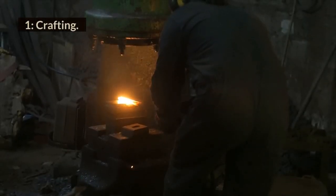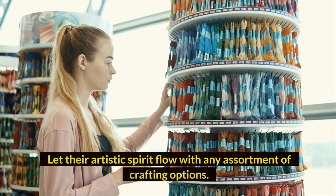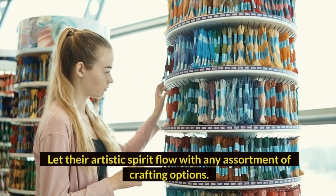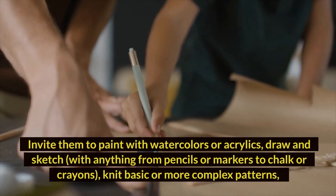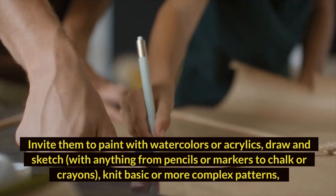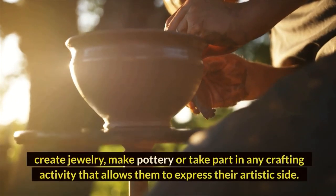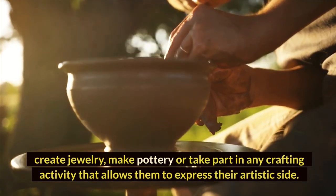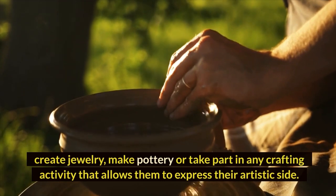1. Crafting. Let their artistic spirit flow with any assortment of crafting options. Invite them to paint with watercolors or acrylics, draw and sketch, with anything from pencils or markers to chalk or crayons, knit basic or more complex patterns, create jewelry, make pottery, or take part in any crafting activity that allows them to express their artistic side.